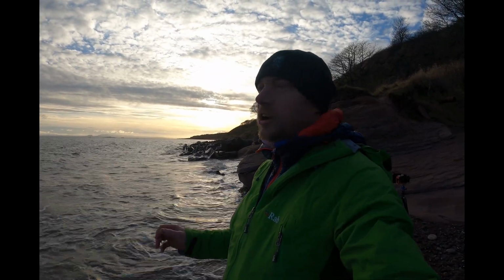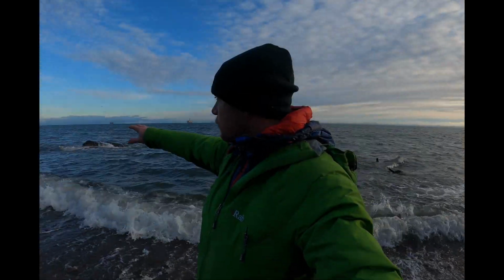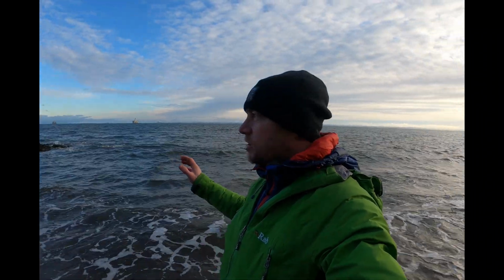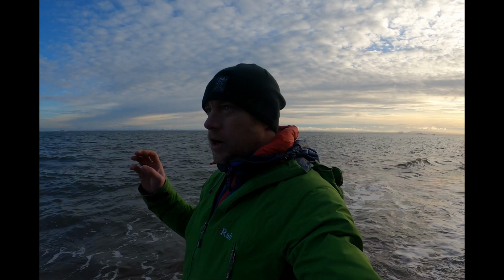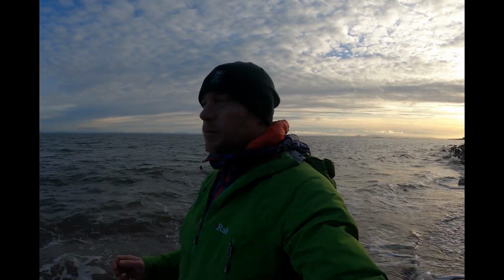Actually, this place here is good when the tide's in and when the tide is out. When the tide's out, you get these strange rock formations, and it's absolutely beautiful, the colour of the rocks here. What I'll do is I'll put a picture in at the end of my little montage of the tide in and the tide out, and showing you these rock formations.